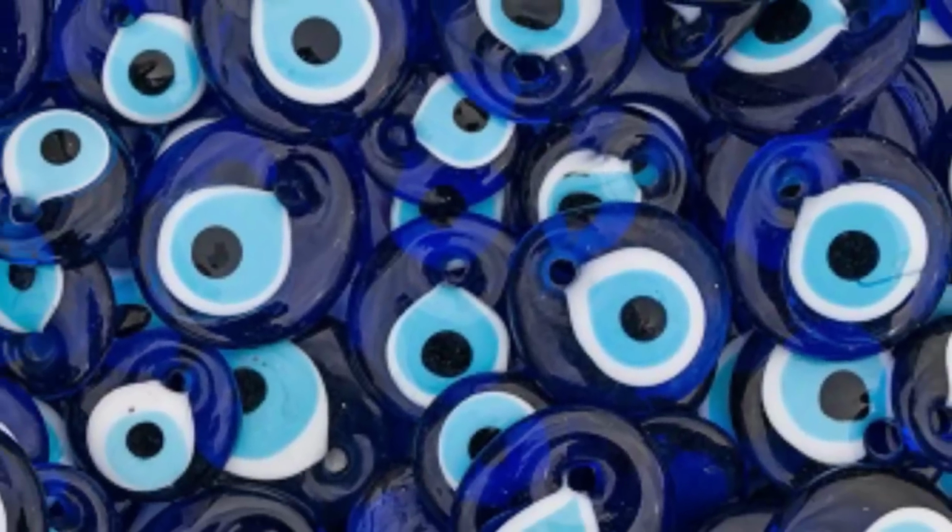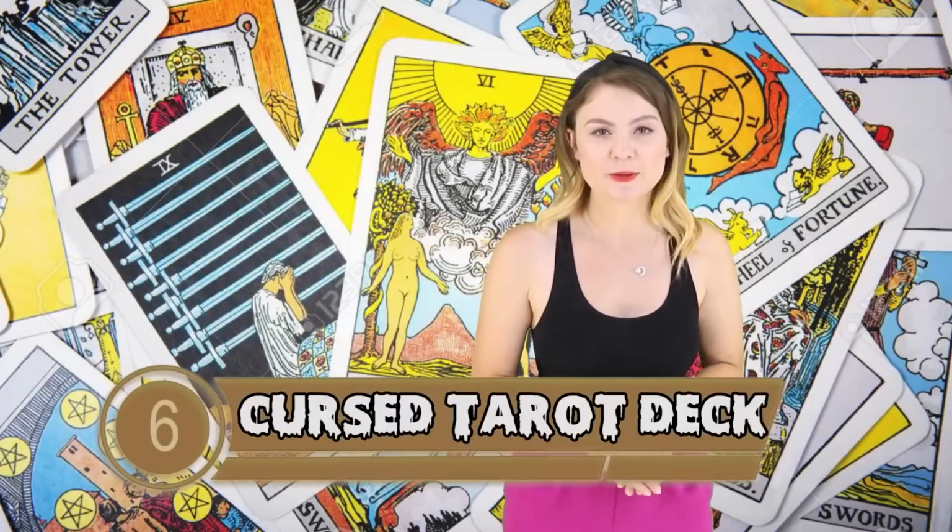I feel like I'd quite like an evil eye bracelet so I can stare down a few evil eyes that have been looking my way recently, like bah! Reflected curse. Coming in at number 6, we have cursed tarot cards.